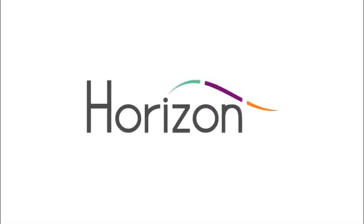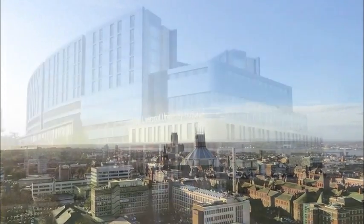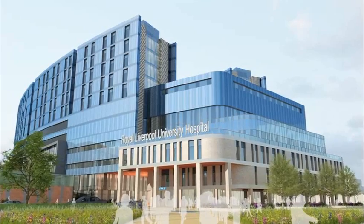This is the horizon design for the new Royal. We're excited by the opportunities it provided to produce something quite different. It is a university hospital, and we've brought the education centre into the heart of the new Royal. And it's also a city hospital, and we've achieved an innovative solution which integrates clinical planning and urban design.